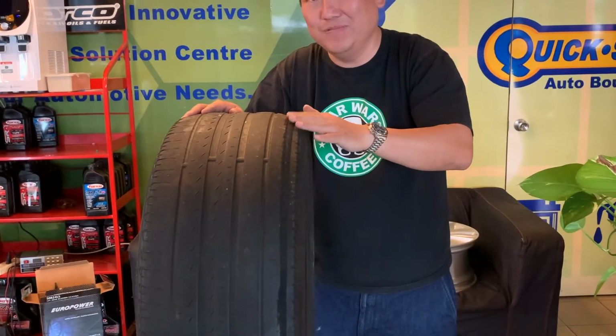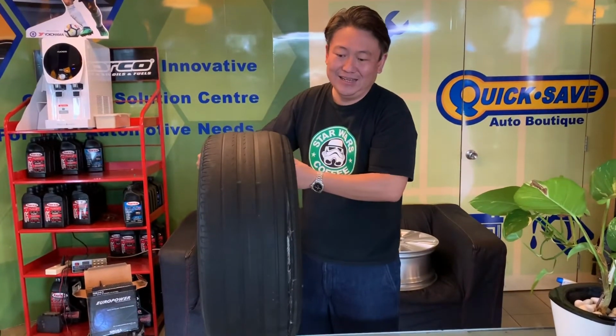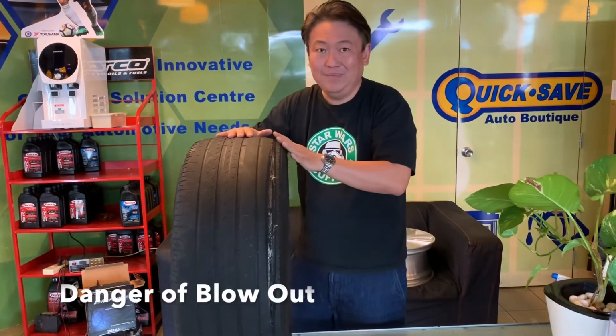This usually happens to a rear-wheel drive car. With a rear-wheel drive car, you can have this type of situation. This is extremely bad, okay, and very dangerous. Anytime this tire could have a blowout.